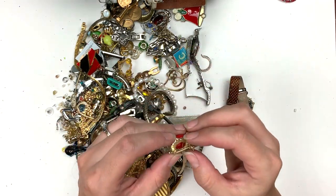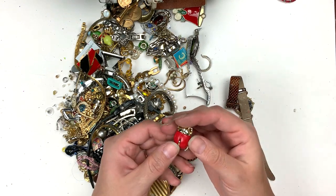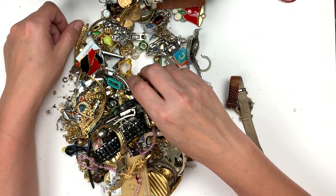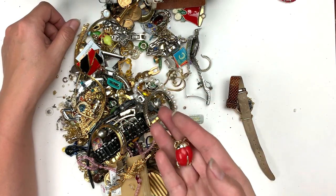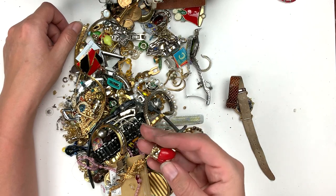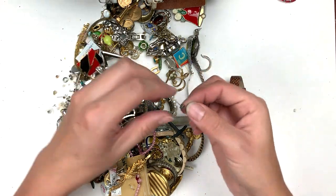A butterfly pin. How cute. That's a Sarah Coventry butterfly. A butterfly? It is late. I am sorry. This is a ladybug, not a butterfly. It doesn't have any black specks, though. But that's all right, I guess. Sarah Coventry pin, very sweet and cute and small.